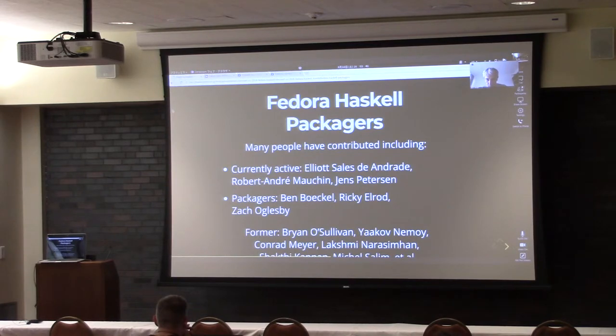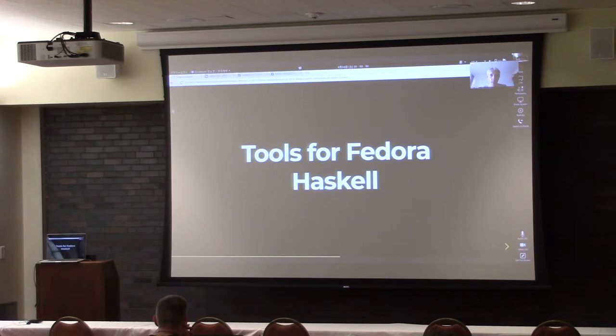Nice to talk. So yeah, let's talk a bit about the tools that have been used. The first tool is called cabal-rpm. This is a tool which generates spec files for RPM out of these cabal files.